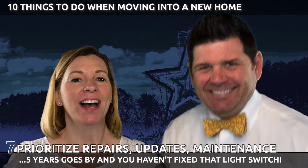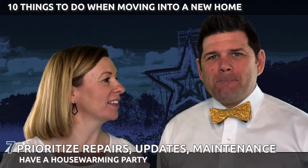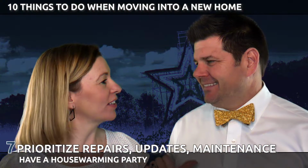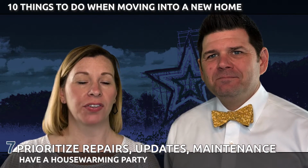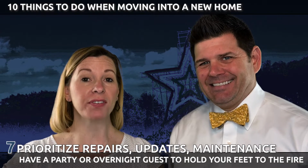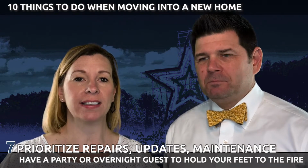Another tip that we are going to do at some point is have that housewarming party that Hal talked about. This is an excellent way to really motivate yourself again. Motivation, baby. We learned this from our neighbor out in Bonsack. She said, if you want anything done around the house, have a party or invite overnight guests. And I was like, okay. And it's true. If you have overnight guests coming to visit, you hustle and get the house clean and set up and everything's done. So that's a great driving factor.